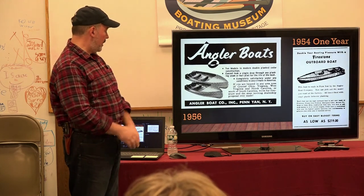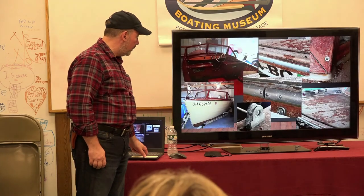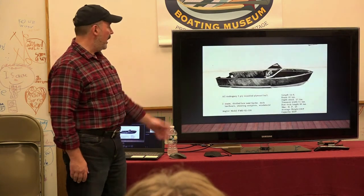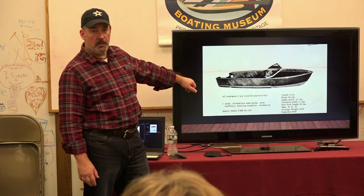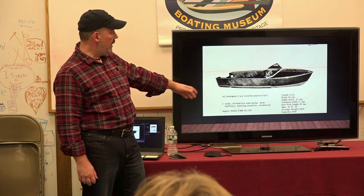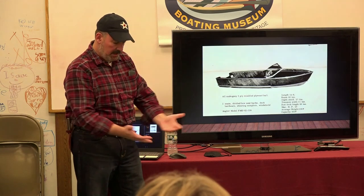I don't like these molded hull boats. They just don't last if they get water in them. You get the water either up here or back by the transom. And the transom rots out, the laminate falls apart, and there's really no way to fix it. You can't put another plank on it. You can't replace the ribs. It's just a solid molded hull.